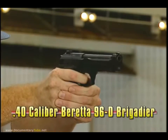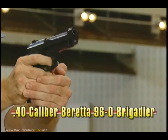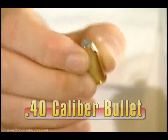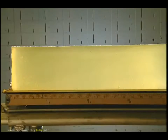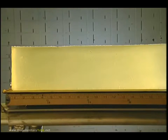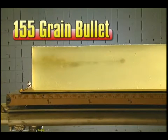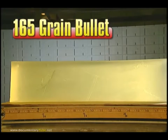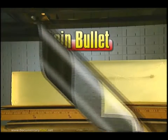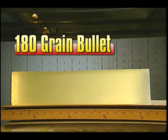This, for example, is a large-frame .40 caliber Beretta 96D Brigadier pistol, which is standard issue to the Immigration and Naturalization Service. This .40 caliber bullet is controlled expansion ammunition. By shooting this jacketed hollow point bullet into a block of ballistic gelatin, we can show how the bullet expands. This gelatin block will demonstrate the effect the 155 grain bullet has on the human body. Now let's see the effect with the 165 grain bullet. Finally, the 180 grain projectile.